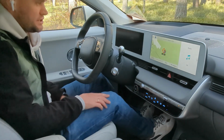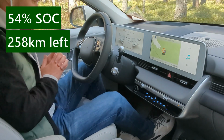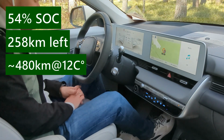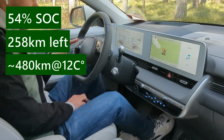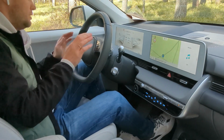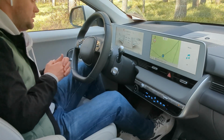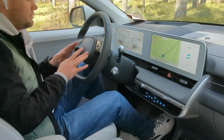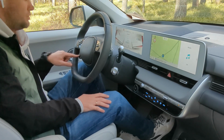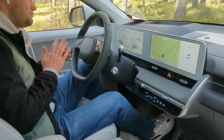Okay, so let's just start it. It's 54% of battery, 258 left. It means that in total, currently you see it's 12 degrees Celsius, and it will be just 480 or even more. Your driving habits and how you drive, what you set, is heavily impacting the range of the EV. And I'm always just driving in eco mode. You can just put it right here: normal, sport, and if you hold it, you will go into snow mode. So let's stay in eco.